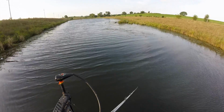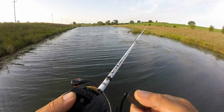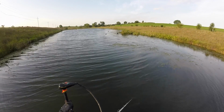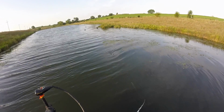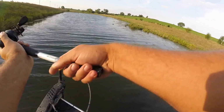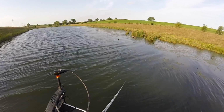Come on, please be fish back here. Please cooperate, fish. Makes total sense. You come back to the area with super shallow water when it's muddy water already, and the water's cleaner. Now it doesn't make sense, but whatever. I want to try to catch fish.